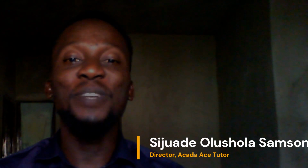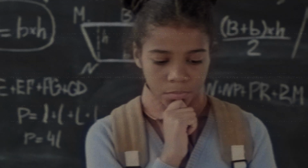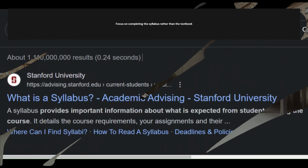The smartest way to score above 300 in JAMB is still a mystery to over 90% of UTME candidates. If you are not doing these things, you may never score up to 300. Firstly, focus more on completing the syllabus rather than completing the textbook.